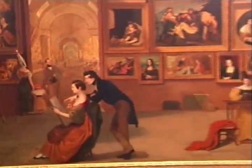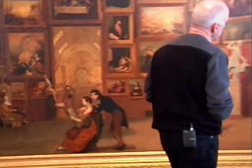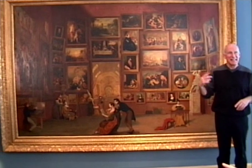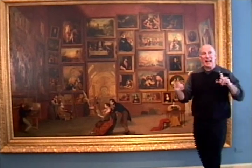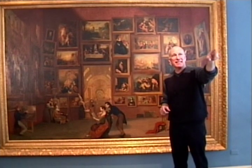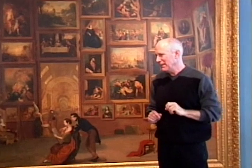And then, do we know the title of this painting? That might help us. Well, how do we find that? How would we know what the title is? It's usually, yes, really interesting. Well, in this case, it happens to be way over on that wall. And it says Samuel F.B. Morse's Gallery of the Louvre, in my perfect French, which I'd already explained to you, I understood, of course.